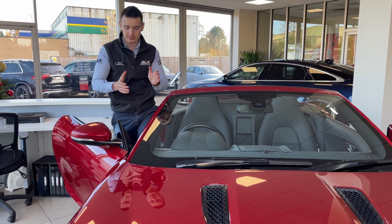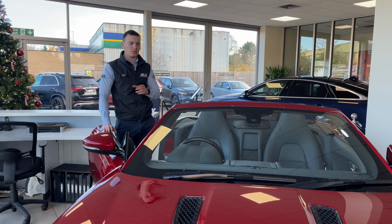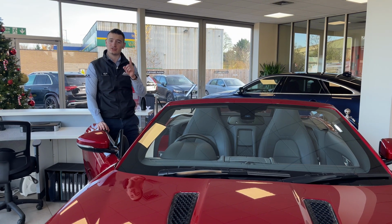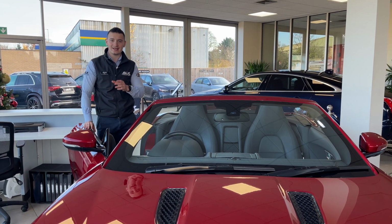Now, I asked earlier, how much did you think the car was when it was brand new? Well, this car was just over £70,000 when brand new. And of course, it's been purchased by just one owner and kept with him ever since. So it goes without saying, he clearly loved the car.